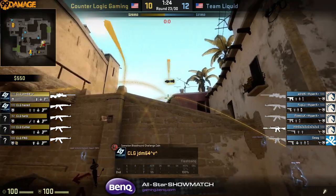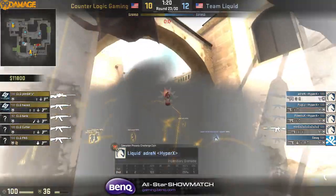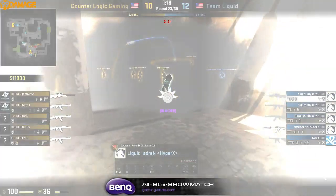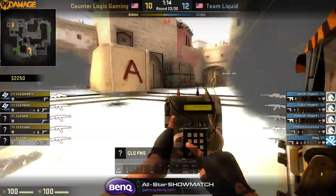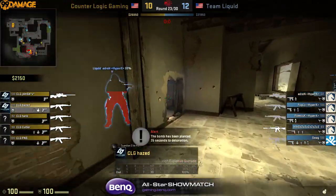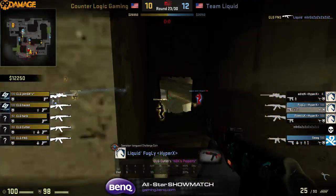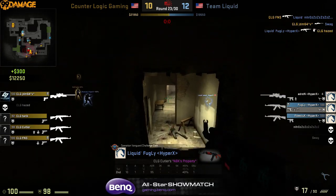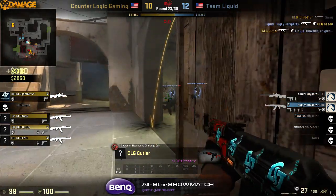He's just setting up that A execution together with his teammates. They will push in with full force. There are 4 players coming in from A main and 1 from A apartments, but they slowed down a little bit. At least the A apartments player can't do his job right now, which allows Nitro to maybe get a cheeky frag over there as Hayes tries to hold the CTs at bay. FNS will pick up Nitro and gets rid of that really dangerous player in there.